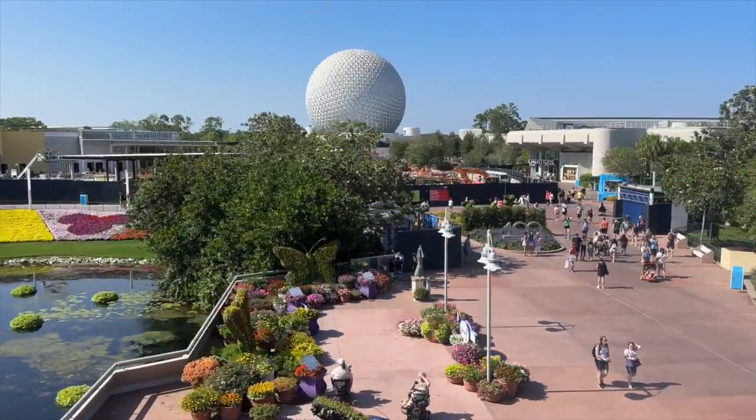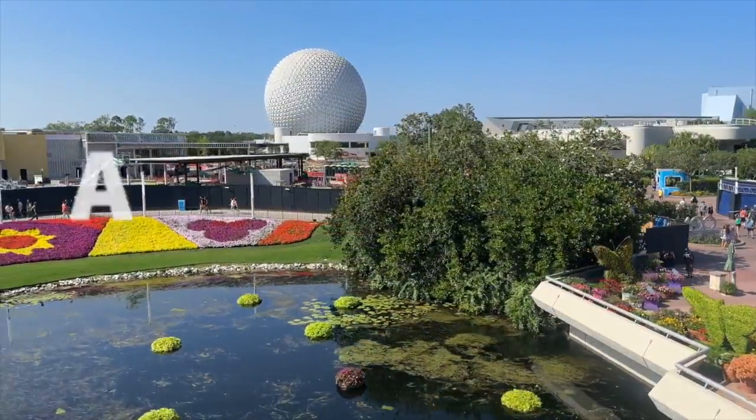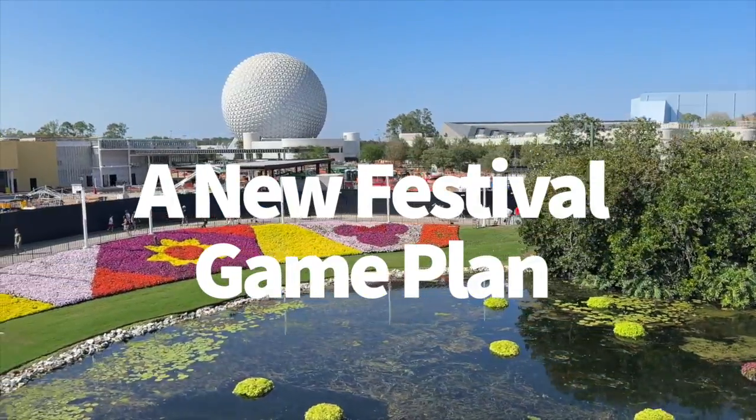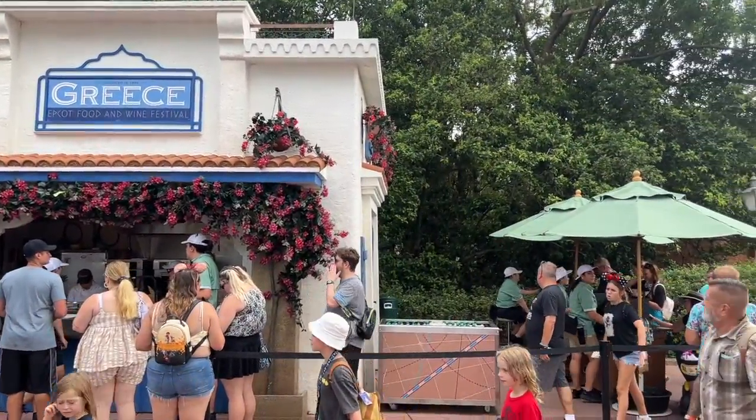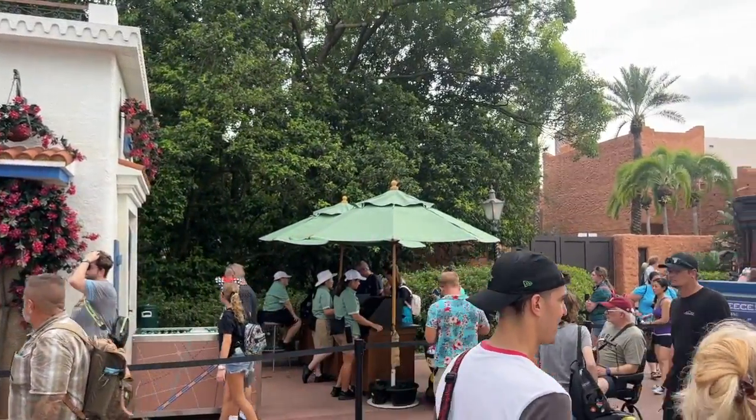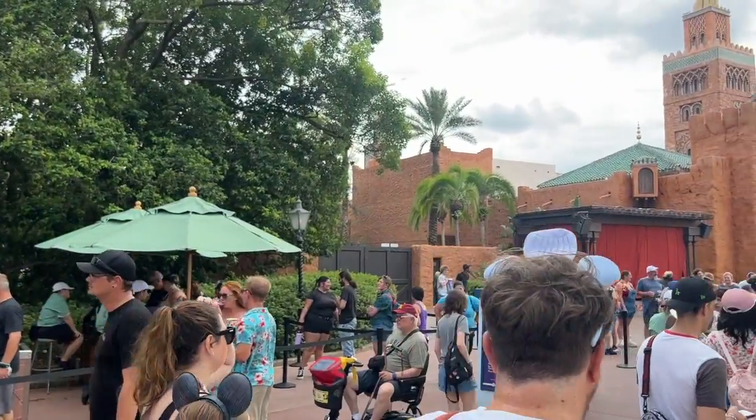Whether this is your first time going to an Epcot festival or you've got every festival down to a science, you're gonna have to relearn everything you once knew about them because they're about to change, big time. If you've been keeping up with all the Epcot updates, then you know that this favorite park of mine has been undergoing a lengthy refurbishment for literally years now.